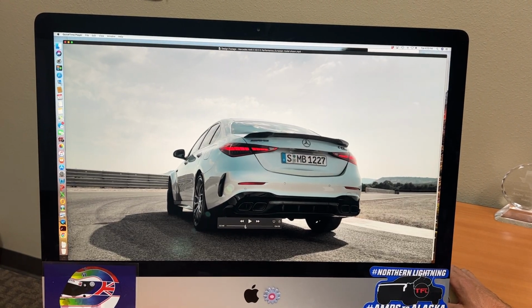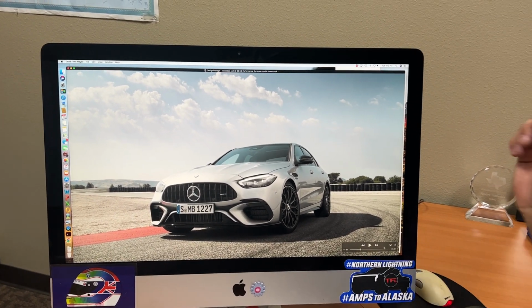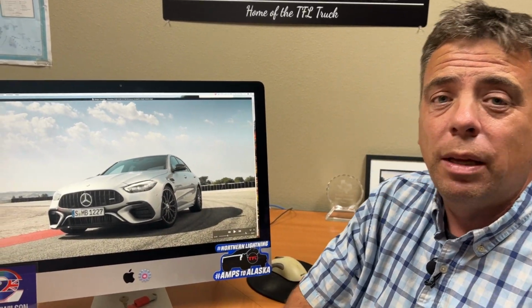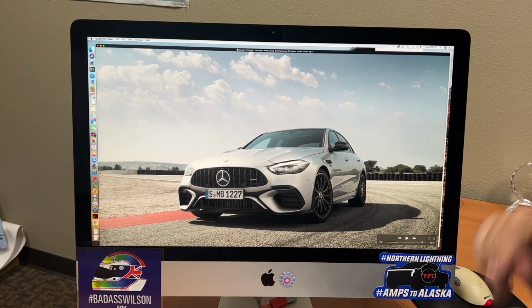There's also some bad news. If you are a fan of the V8, well, folks, the V8 is no more in this car. So it's going to be powered with a plug-in hybrid system. That's where the E-Performance part of the name comes in.